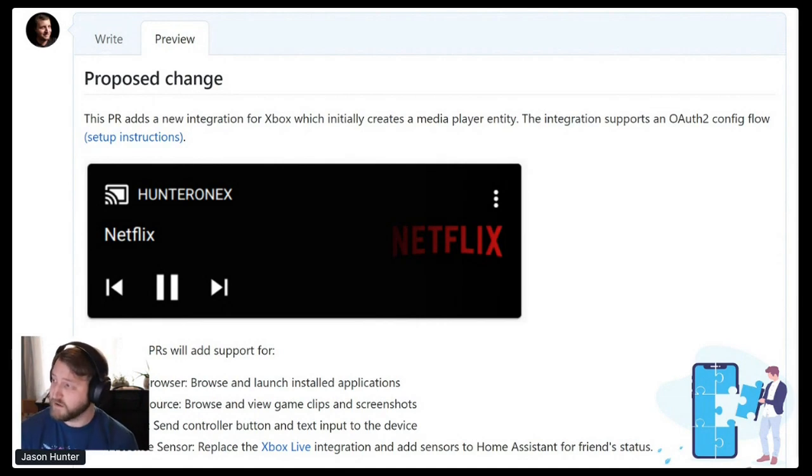So this is my pull request that I opened. The very first thing that I added was just the OAuth 2 setup, which I used the scaffolding script for, and then a basic media player integration. But as you can see down below, I say subsequent pull requests will add support for Media Browser to be able to browse and launch installed applications, Media Source to be able to browse and view your game clips and screenshots inside of the Media Browser, a remote integration to be able to send controller button and text input to the console, and then presence sensors to replace the old Xbox Live integration, which used a third-party service instead of talking to the Xbox Live service directly, in order to add sensors to Home Assistant for friend statuses.